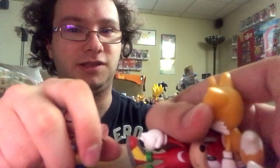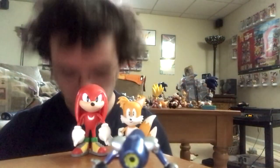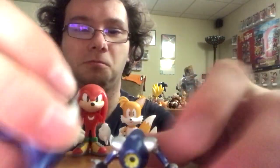So technically my first four figures, I believe it was, but then re-released for Jazzwares in the States, were these little classic-styled figures. We got Tails, Knuckles, and Metal Sonic's head fell off, but yeah. These were really nice, though. I definitely was glad that these came over to the States, because they're pretty good, considering their super small size.